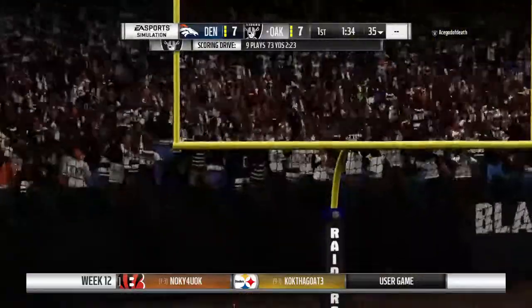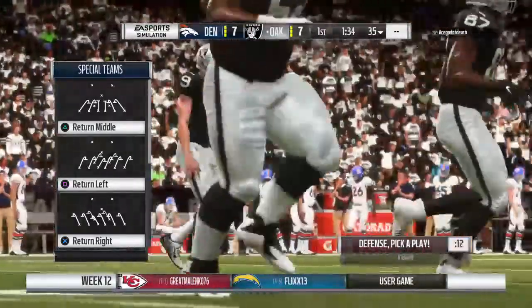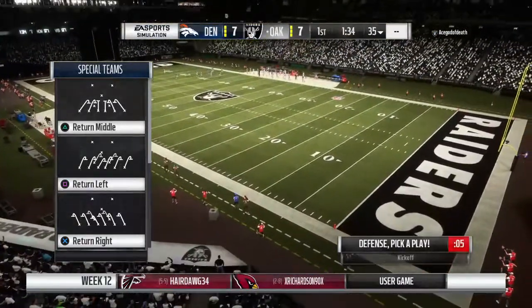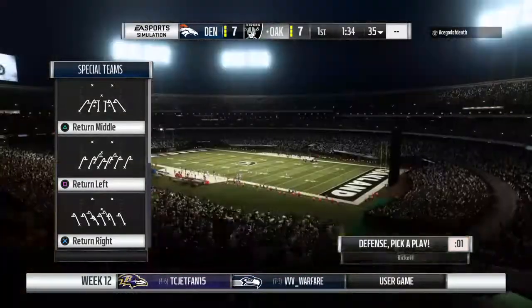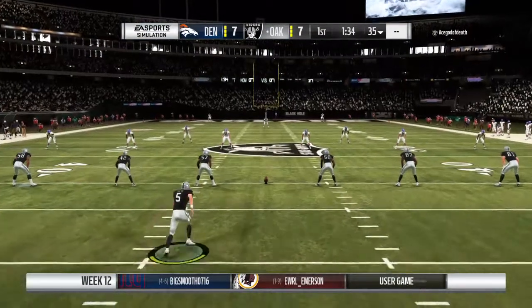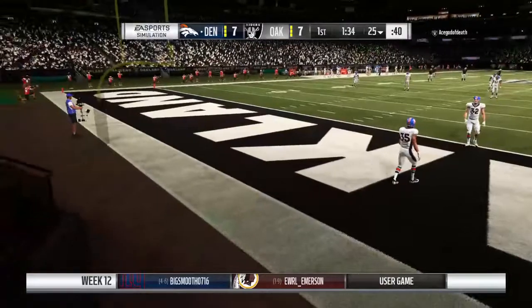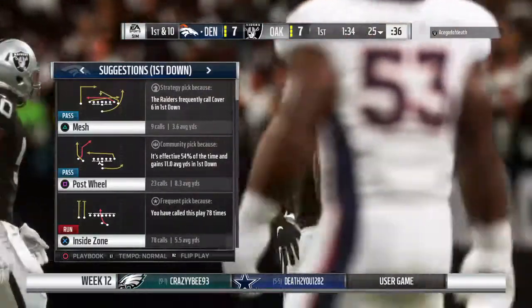Extra point up and through. And we are tied at 7. So a tie ball game here as the kick's away. And this will be a touchback as that sails over the end line. And coming out now, the Broncos.